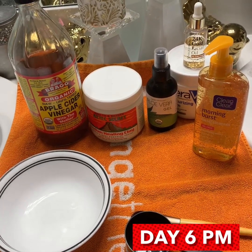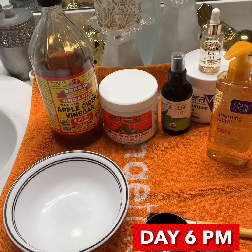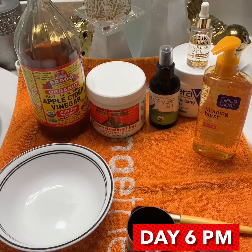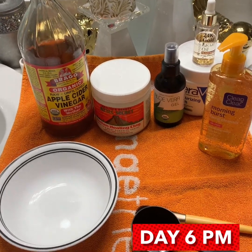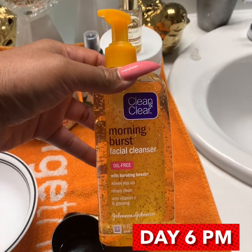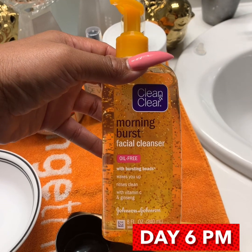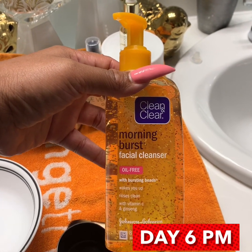For myself, I really don't need to use it more than once a week because I don't have a whole lot of problem areas. But if you're just starting out, you might want to use it twice a week. So anyway, I always start the mask by making sure that my face is clean. I want to use the lightest cleanser that I have that's not going to be too aggressive, and that one is this.